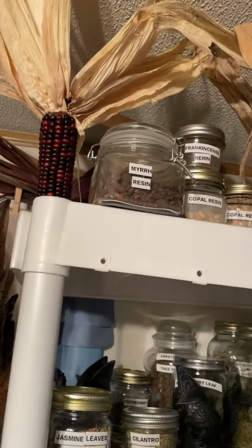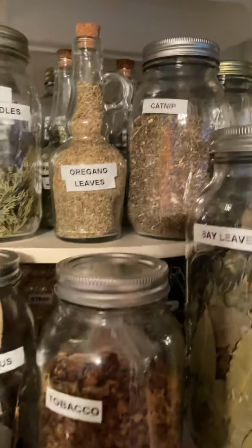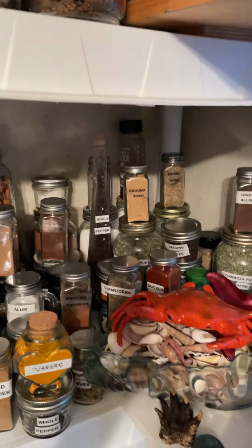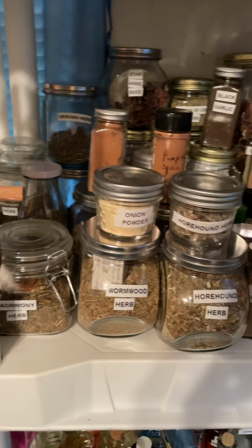And then we go up here and got the corn shucks and resins. There's more in the back, but then we come down here to the leaves. It goes way back. All kinds of leaves. We back up. And then we've got herbs on this shelf. Well, I do use pretty much everything.